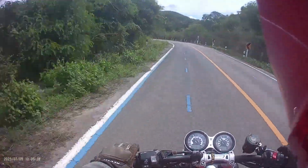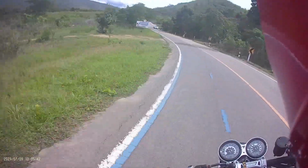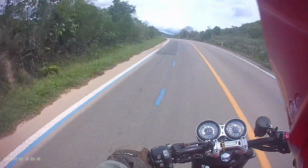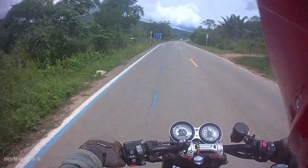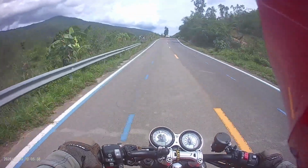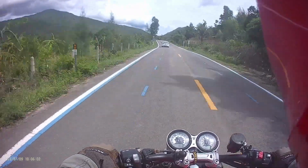That's fun on this bike too. It doesn't always have to be very, very fast or whatever. You can just cruise along, enjoy the scenery, because just look at that. It's all green, you're in the mountains. It's a bit cloudy. We didn't get any rain that day, which was a good thing. Just cloudy, which is nice too, because then it's not that hot.